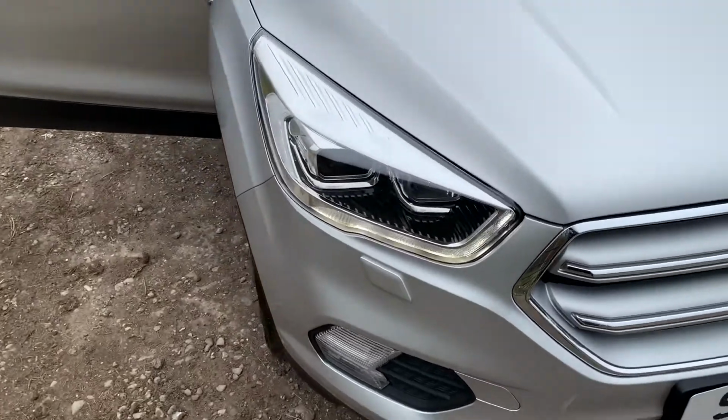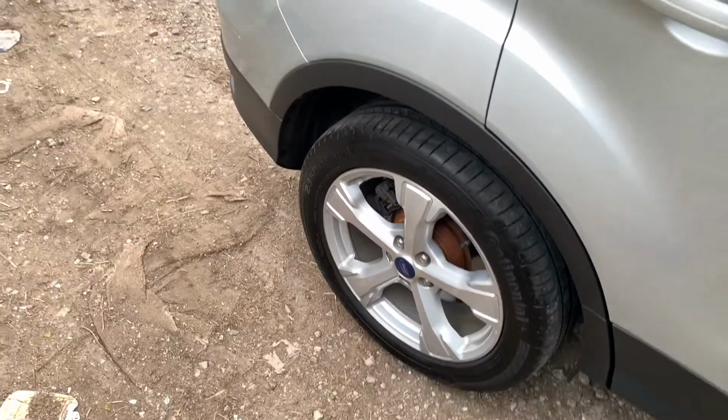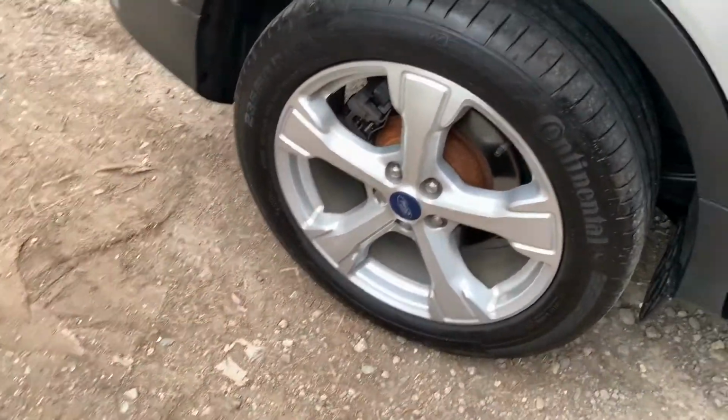I've never actually driven it in the dark. It's got the driving lights on as well. It's the first time I've had that on a car. 18-inch wheels as well, and nice alloys on there. So let's give you a look around the outside of the vehicle. Now I'm taking it over to GB Automotive in Grimsby, and they're going to fit the taximeter.